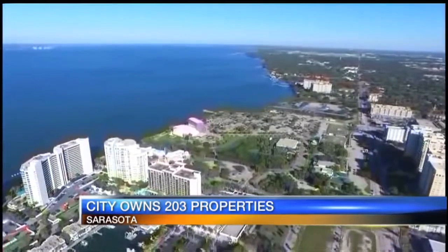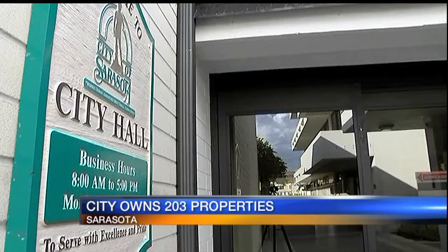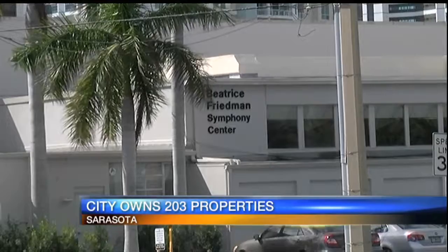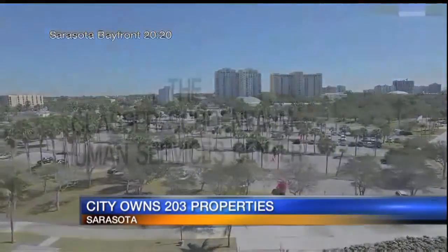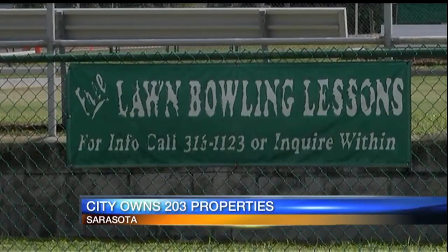Taxpayers in Sarasota own 203 properties all over the city. Everyone knows about City Hall, but did you also know the city is the landlord to places like Mote Marine, the West Coast Symphony, and the Garden Club? Some very nice waterfront property, and for each of those renters and a few others, the city only charges $1 a year. But wait, there's more.